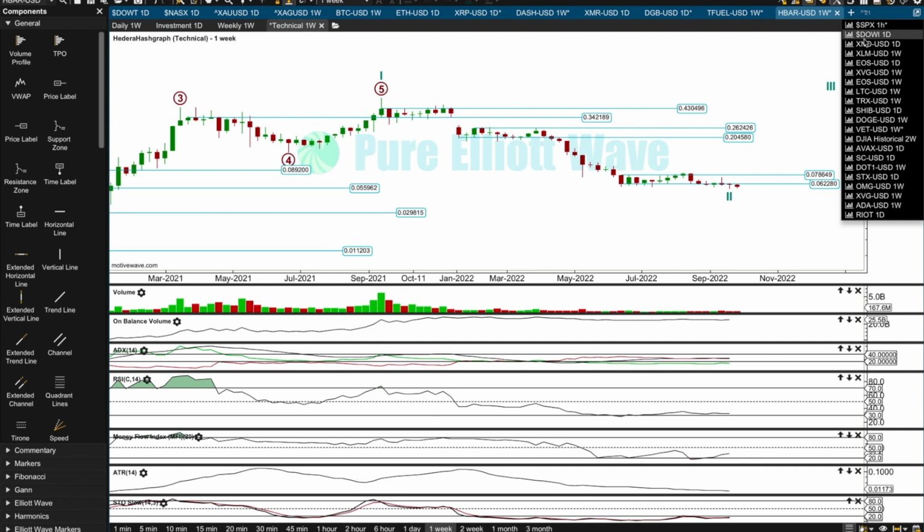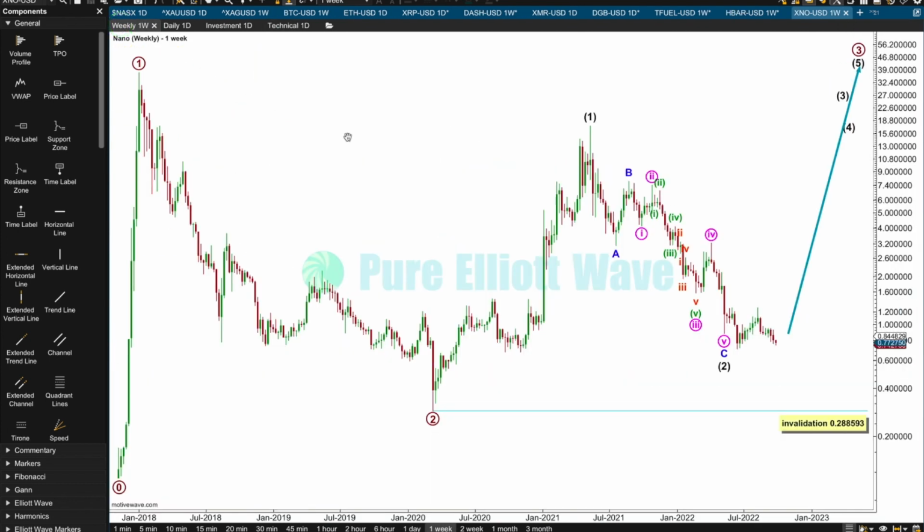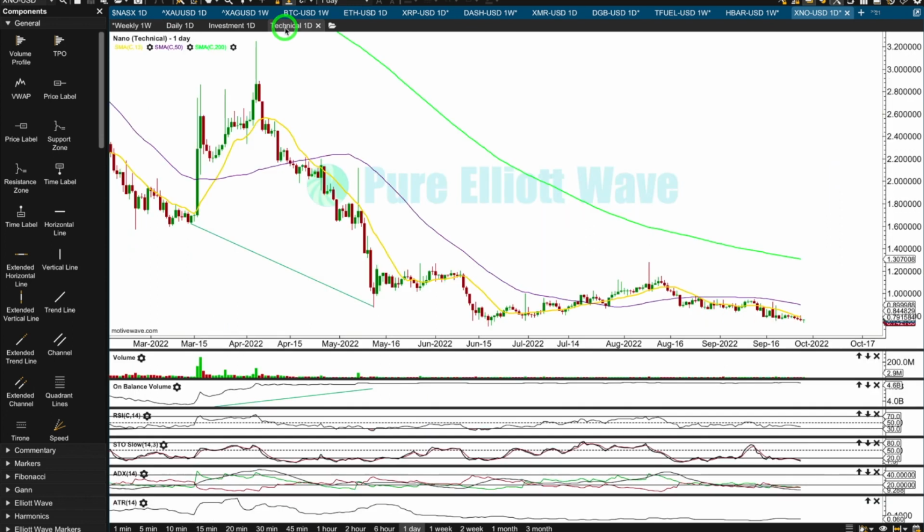More XNO, Nano, weekly chart. The lows remain intact. It's moved a little bit lower since I updated this. Let's see if there's some strength in here off the low, and I'd have to update that Elliott Wave count, which I'm not going to do now. I'm just having a really quick look at these.